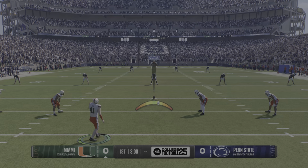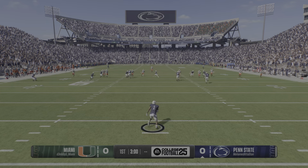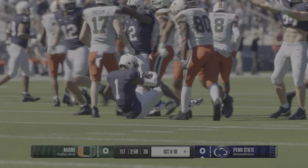Kick it away to start us off. And he takes this from inside the 5. Really disciplined job by the coverage unit to get down there and make the stop at the 19. So Penn State's offense takes the field to start this game off.